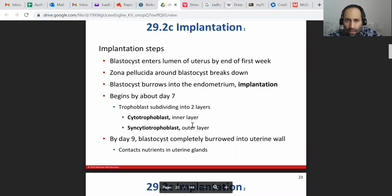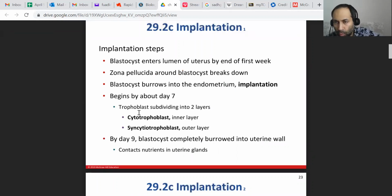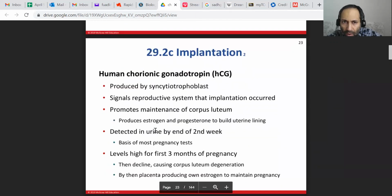Okay. So at this point, your trophoblast, which will eventually turn into the placenta, divides into two layers. An inner layer called the cytotrophoblast and an outer layer called the syncytiotrophoblast, okay? So further differentiation going on.